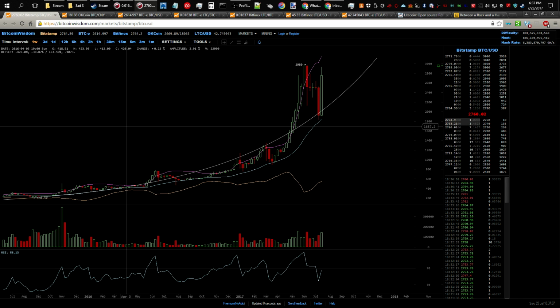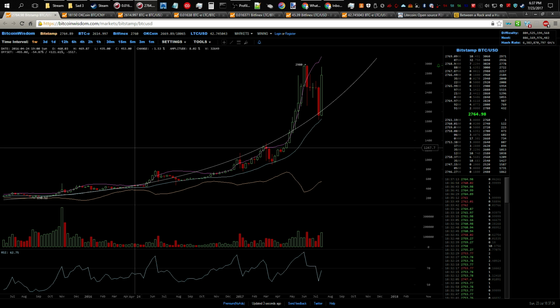In today's video, we're going to be talking about Bitcoin. As you know, in the news, the fork is happening in less than a week. August 1st is closing in on us. And right here, I have a picture of the Bitcoin chart. Each candlestick represents 1 week of trading.